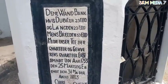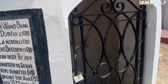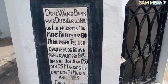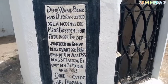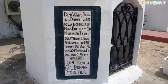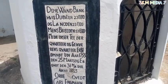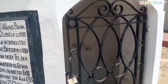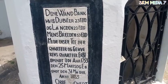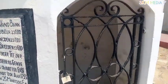So this was also another water system. This was constructed in 1753 by a Danish governor called Carl Engman. Do you know anyone called Engman? No. So we still have names like Engman in our society till date. He married a Ghanaian, so they all trace their descendants to him. This is written in the Danish language. He was a Danish governor from 1752 to 1757.